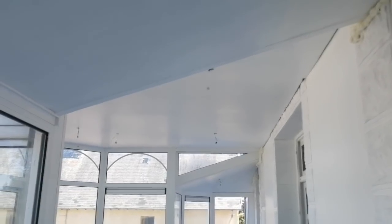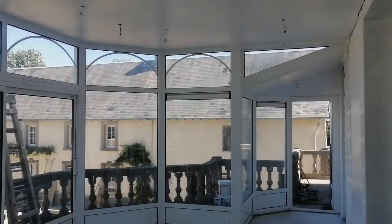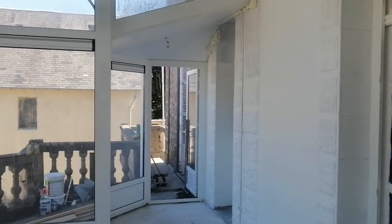Okay, we've got the ceiling done. The first few coats of paint are on, but it's already dropped the temperature in here quite nicely, by about 4 or 5 degrees when it's really hot.